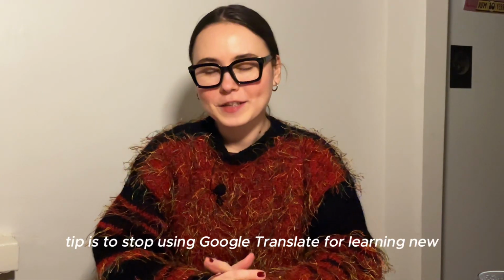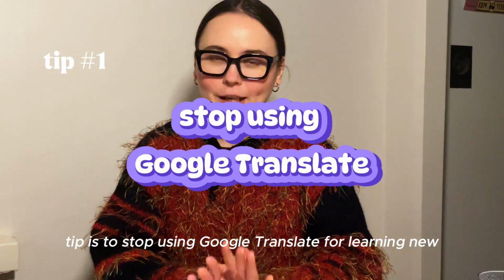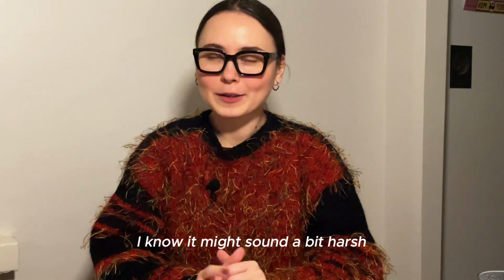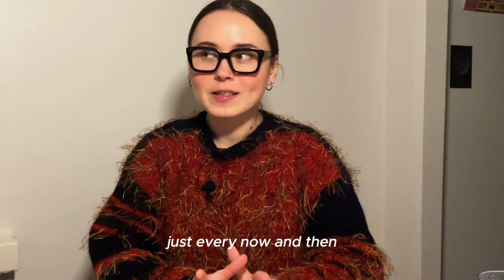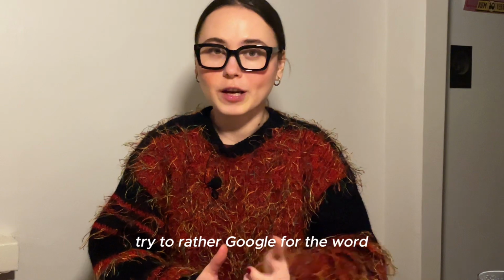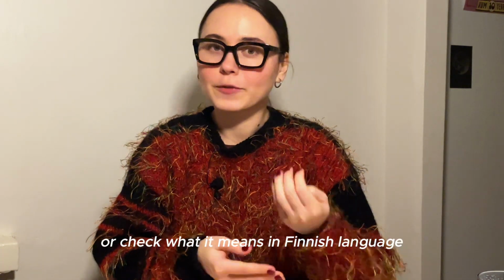So my first tip is to stop using Google Translate for learning new words and phrases. I know it might sound a bit harsh, but you don't need to do this with all the new words and phrases. Just every now and then, instead of using Google Translate, try to rather Google for the word or check what it means in Finnish language.